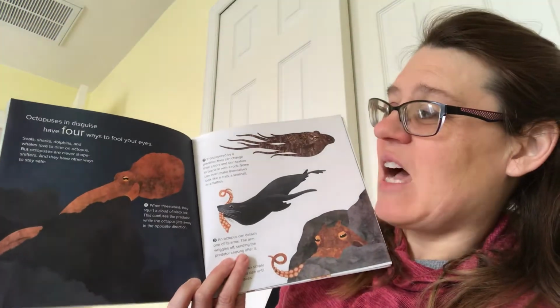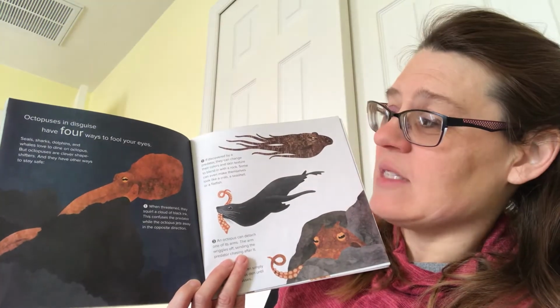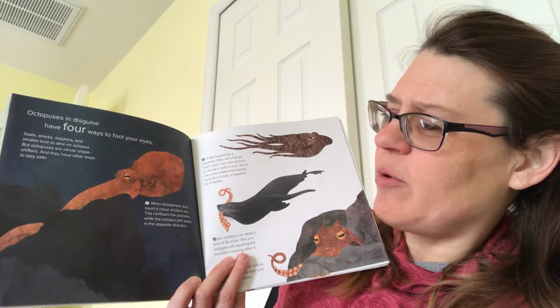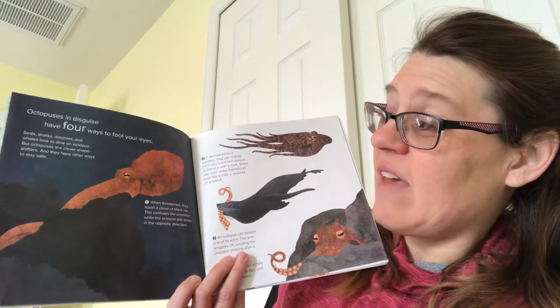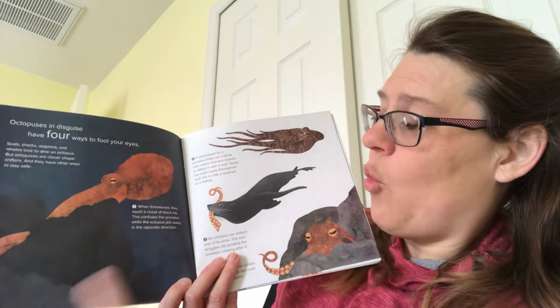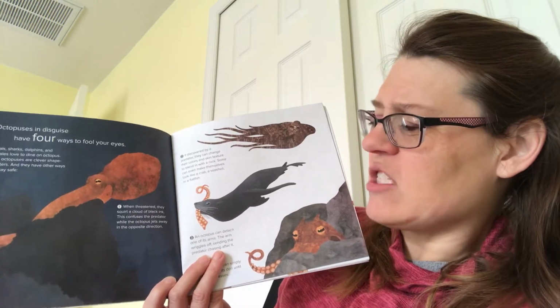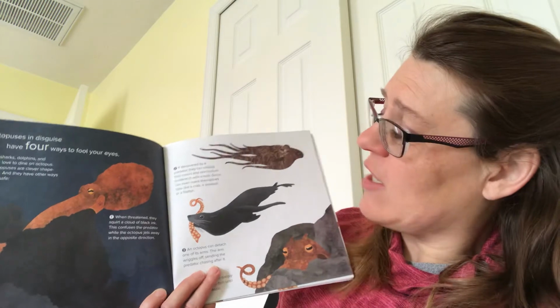Octopuses, in disguise, have 4 ways to fool your eyes. Seals, sharks, dolphins, and whales love to dine on octopus, but octopuses are clever shapeshifters. They have other ways to stay safe, too. 1. When threatened, they squirt a cloud of black ink. This confuses a predator while it jets away in the other direction.